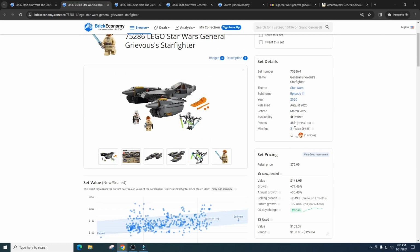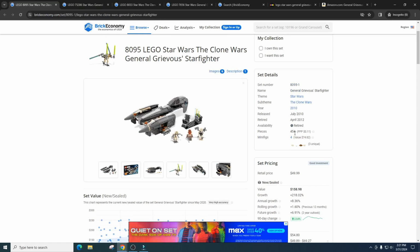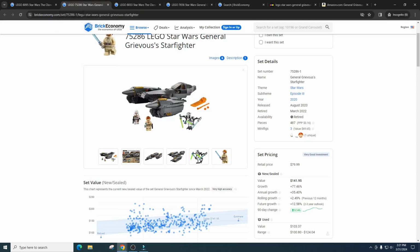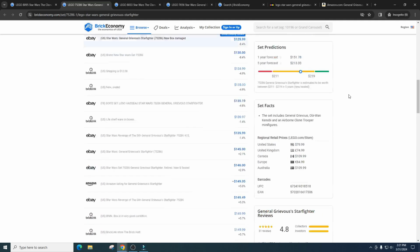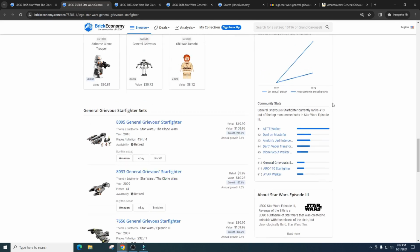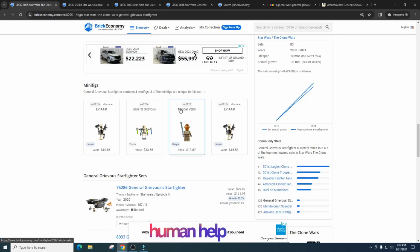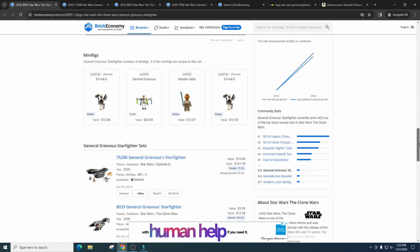So this one is 487 pieces with a price per piece of 16 cents, which is really, really high. And then ours is 454. So what's the difference and why is that so much more expensive? It's the date in which this one came out. Like I said, LEGO is upping the prices on a lot of their sets, and it's really hurting them. In the minifigures, I'm not sure which one is better. I think I like this one more because of the Airborne Clone Trooper, but then we get Nadar, which I'm pretty sure I gotta look up his name.